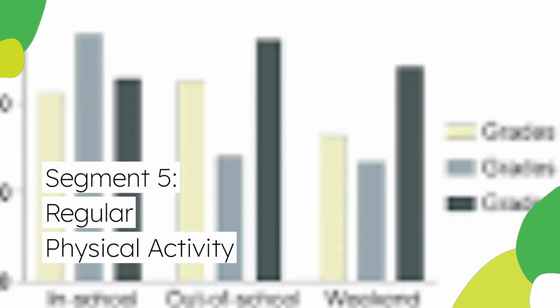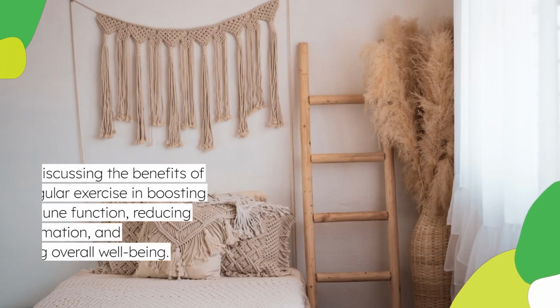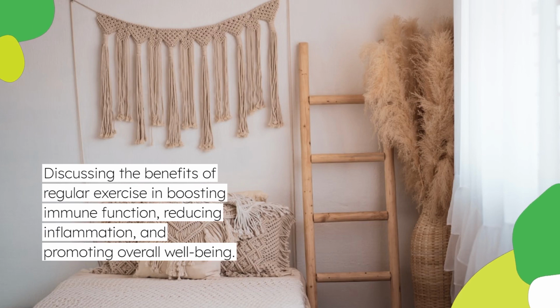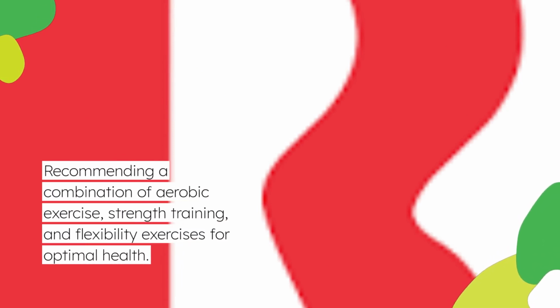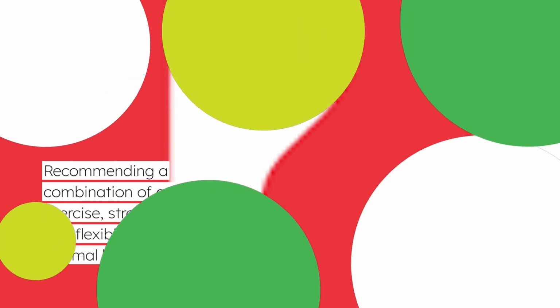Segment 5. Regular physical activity. Discussing the benefits of regular exercise in boosting immune function, reducing inflammation, and promoting overall well-being. Recommending a combination of aerobic exercise, strength training, and flexibility exercises for optimal health.